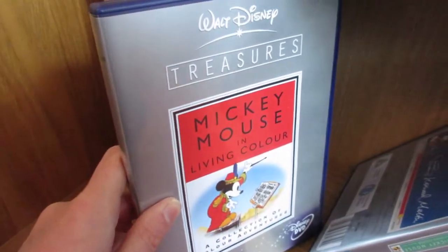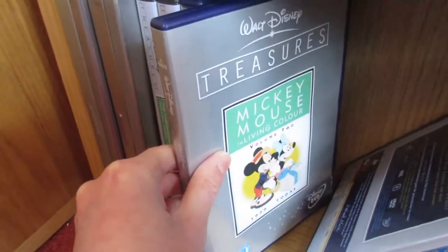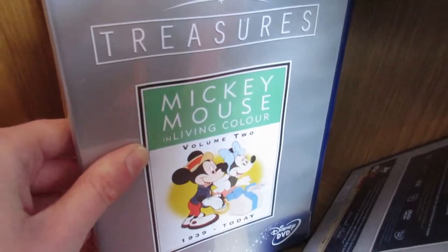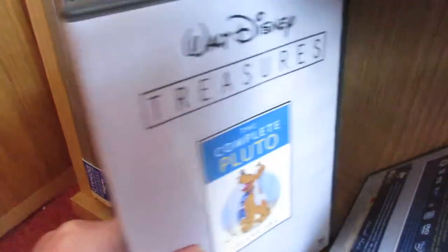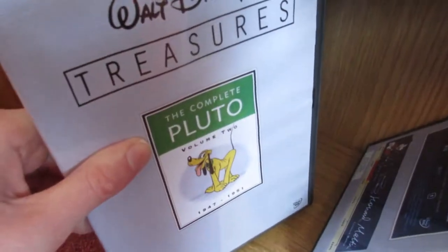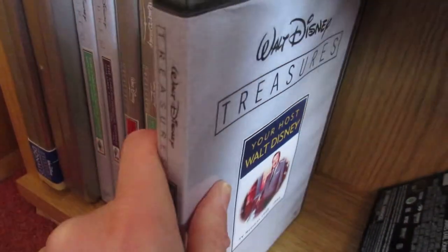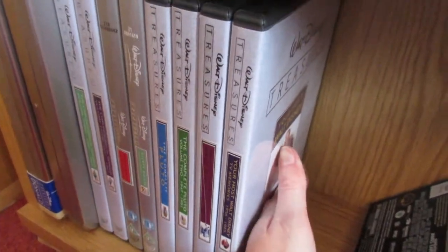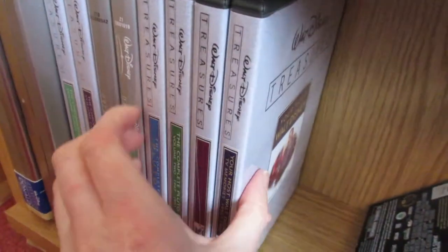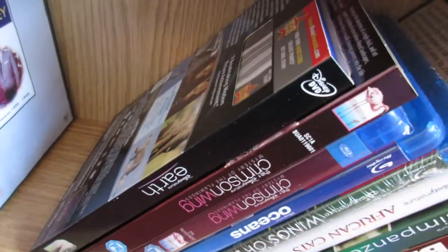And then this was officially released, Mickey Mouse in Living Colour, Volume 1. And Mickey Mouse in Living Colour, Volume 2. Again from Seal Video, we've got The Complete Pluto, Volume 1. And Volume 2. And then we've also got the behind the scenes at the Walt Disney Studio and Your Host Walt Disney. So I'm really glad to have those in my collection, even if it's not the authentic DVD release. So that's those. Then we'll move on to my Disney Nature collection.